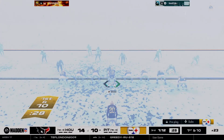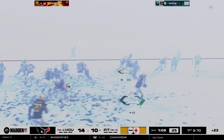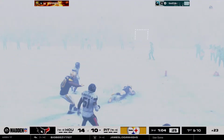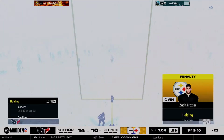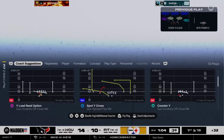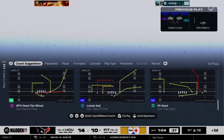Hey, here we go. 60 by 6. Let's go. Try to run it to the right on this jet sweep. And they're going to bring him down, but there is a penalty marker on the field. Zach Frazier, the center, guilty that time.